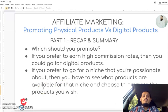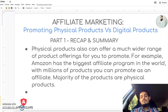Okay, so if you prefer to earn high commission rates, then you can go for digital products. If you prefer to go for a niche that you're passionate about, then you have to see what products are available for that niche and then choose the products that you wish to promote. Physical products also can offer a much wider range in terms of product offerings.